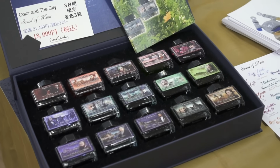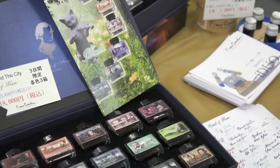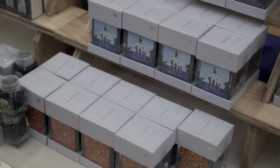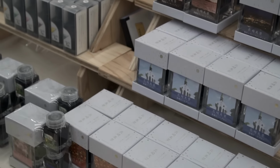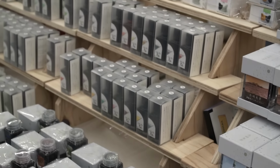And there were just gobs of ink. I'm not going to name them all off, but here's a few examples. Pierre Cardin brought their beautiful city inks, both in box sets and mini bottles. Ishimaru Bunkodo brought their specialty inks and their large assortment of color bar inks.